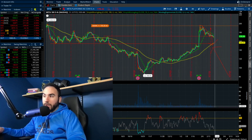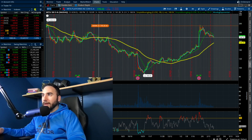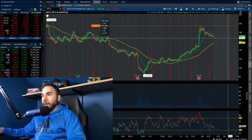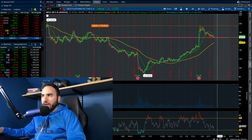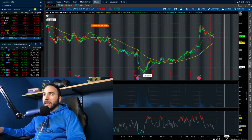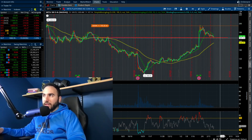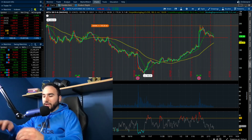Meta's one that's not really that beaten down. Sure, it's still pretty oversold, but the trend is clearly still in the bulls' favor, right? As long as we hold above 170, which as of now we are, bulls are going to be in charge. Honestly, even if it breaks 170, goes down to 155, 160, bulls are still going to be in charge. So Meta's looking interesting here in between 155 and 170. I'm going to be watching it very closely.